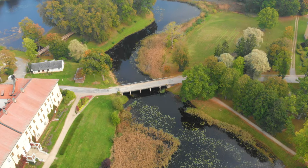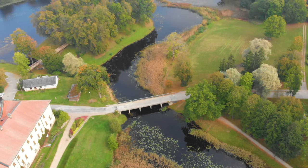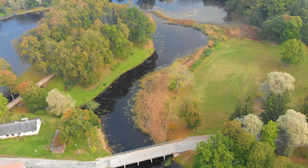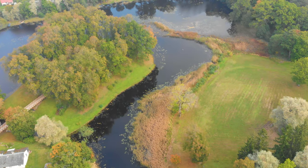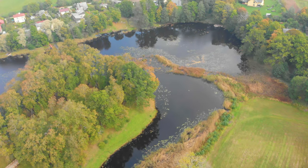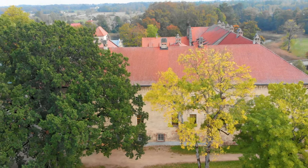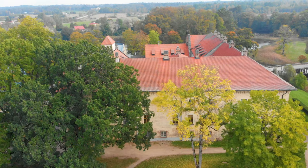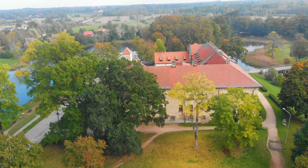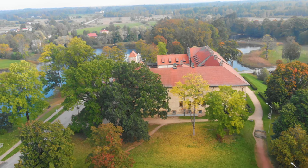Of history. The Archbishopric of Riga gained control over the lands of Dundaga in 1247. The exact time of construction is not known, but it is first mentioned in written sources in 1418. It is assumed that the castle was constructed in the late 14th century and was several times captured by the Livonian Order.